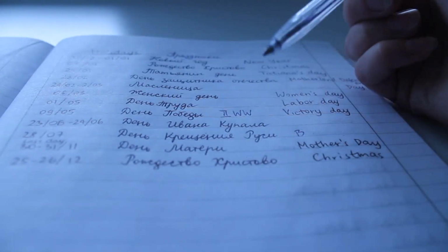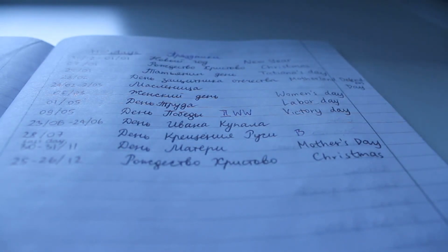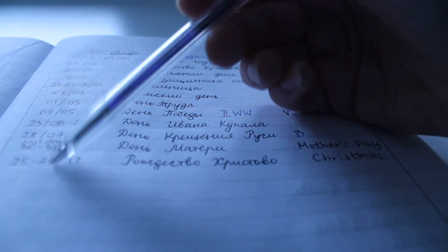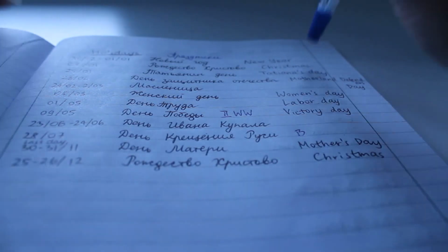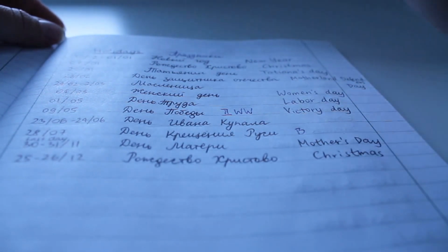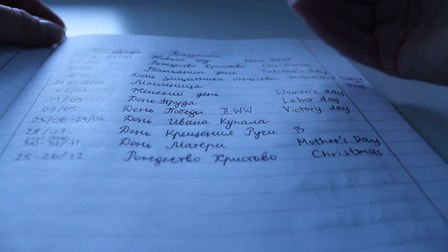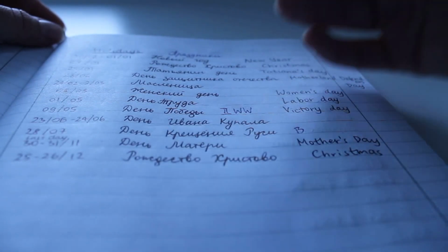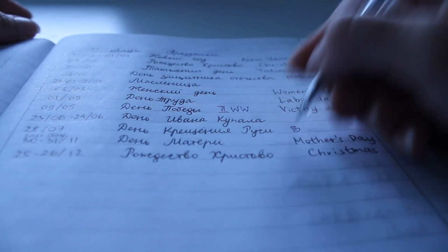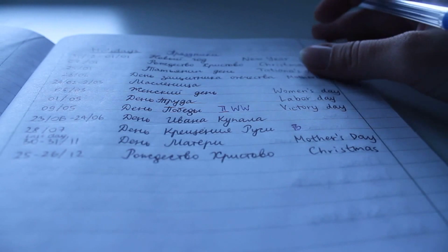And we also celebrate Christmas, the Protestant and Catholic one. So this Christmas is on 25th and 26th of December. In Russia, there are so many more holidays. There are a lot of professional holidays, but I'm not gonna include all of them because it's gonna take a lot of time. So just keep in mind that there are many more holidays, but these ones are just most important.